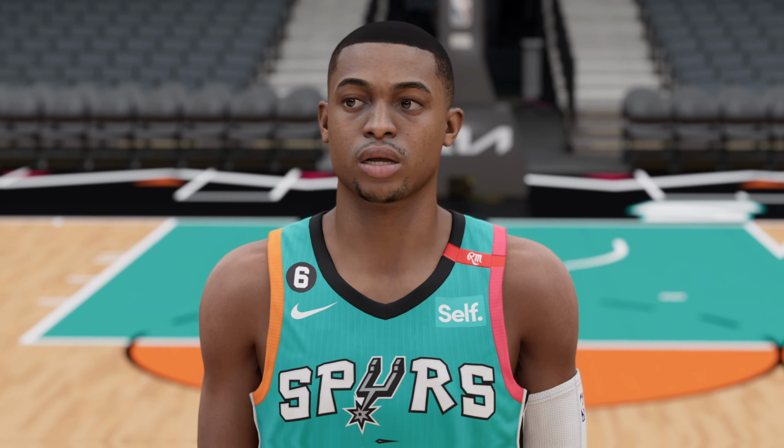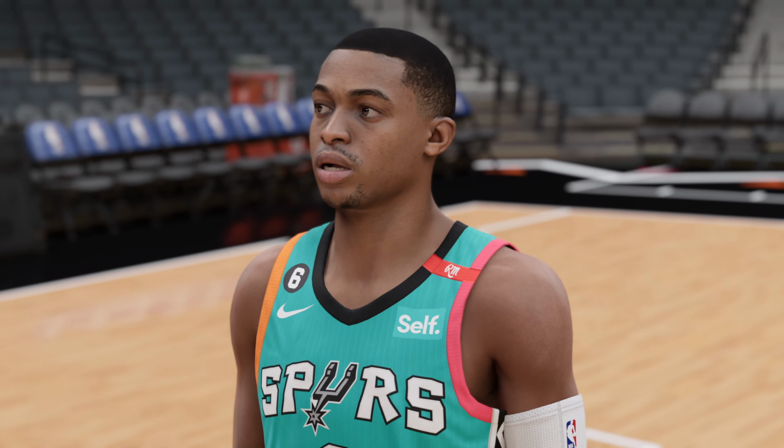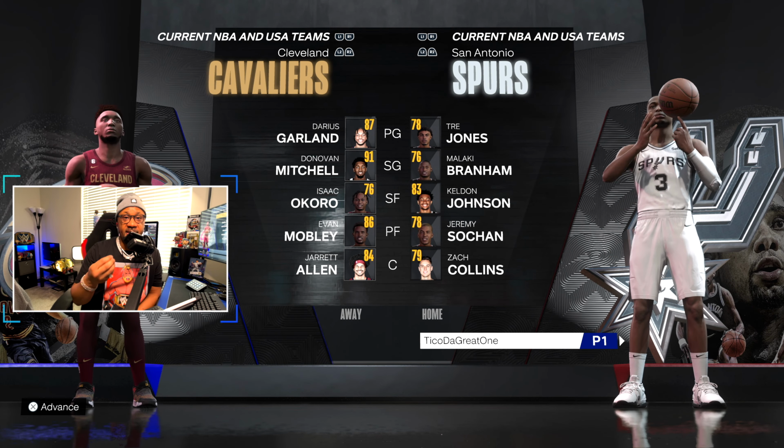Now, I'll go into the editor, the create a player option, where you can see them up close on the player and the jersey. So with that being said, those are all the jerseys. Now let's go look at the close-up look of them.